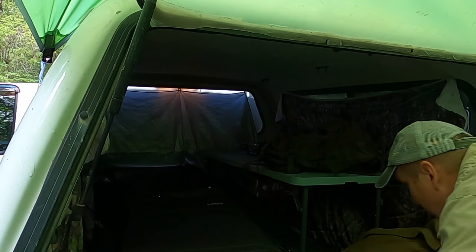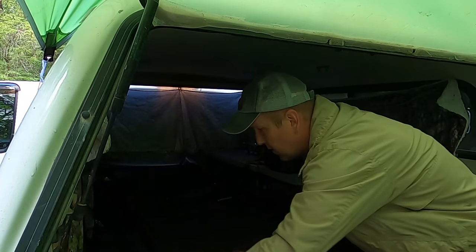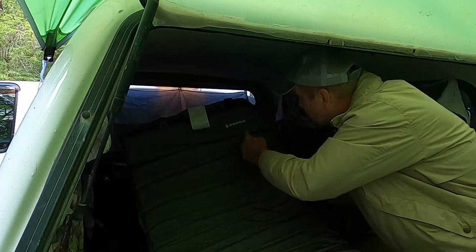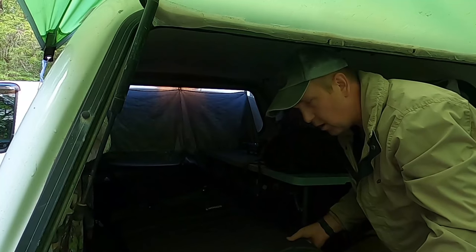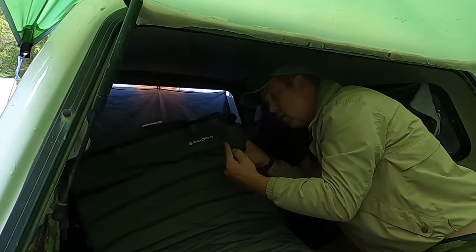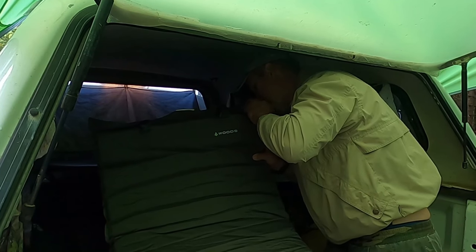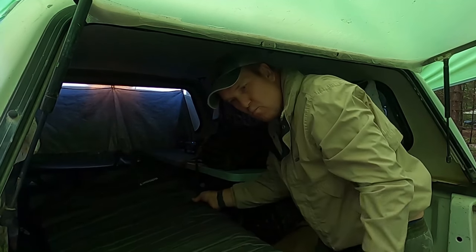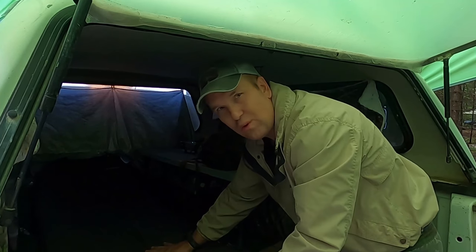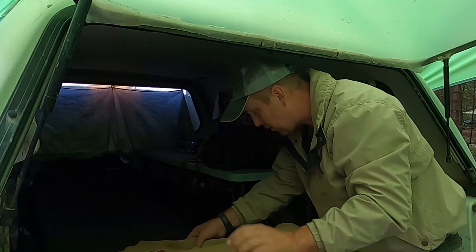Okay, what I'm using for my bed is a cot. Woods cot. This folds out nice, nice height, good support. And then I got a Woods self-inflating mattress, just to give me a little more comfort. Self-inflates, then you just close the valve. You can blow a little more in if you want. Close the valve. Slide it on. Ooh, that's gonna be nice. Blanket. Just an underlay blanket.